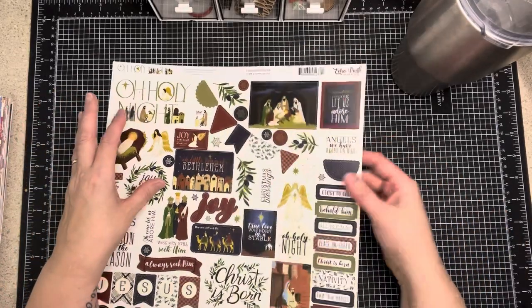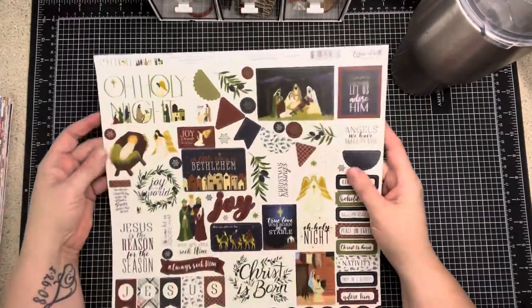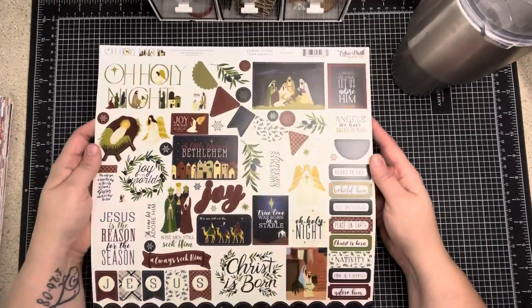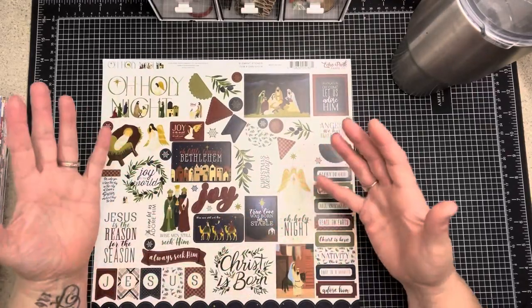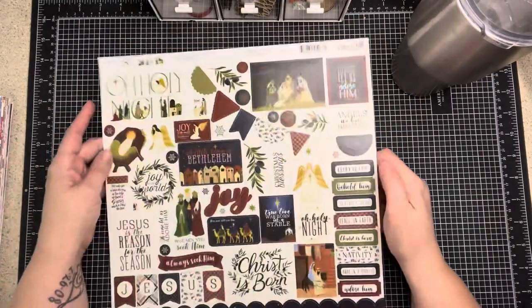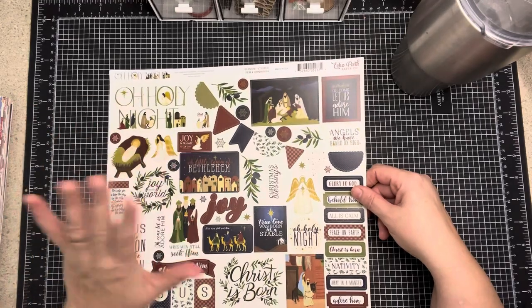And this one, I love this. I have three of these kits. I love this line to make cards for Christmas. And I love this line too, every year I do a layout about the birth of Jesus and Christmas and what it means to our family. So yeah, I just grabbed another sticker sheet because I could. I have no reason. Oh, 2018. Oh, Holy Night. Love this.